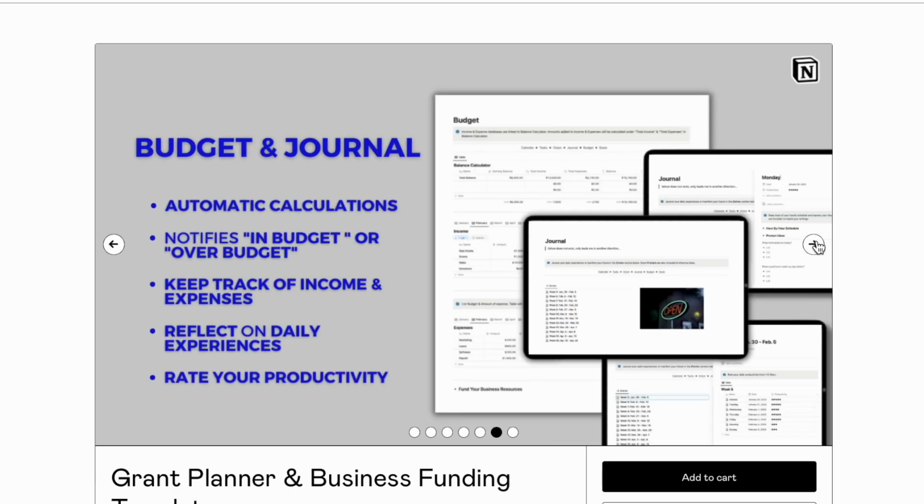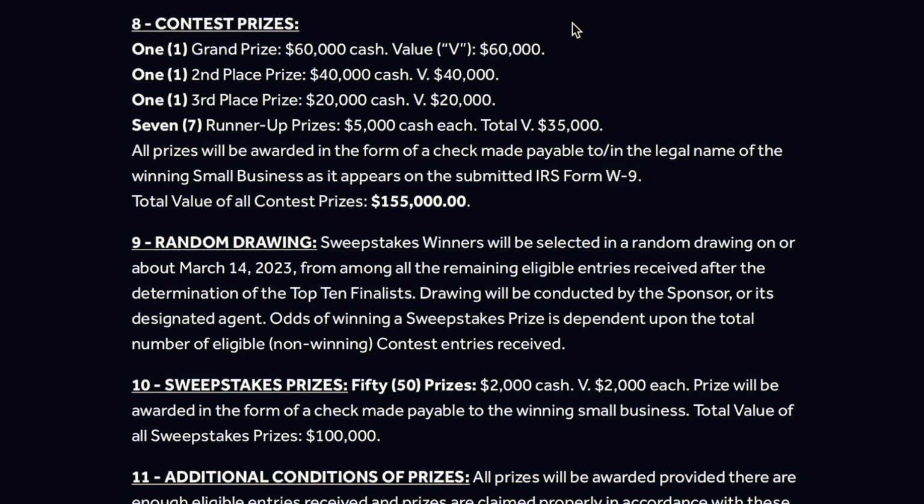In terms of the grant award breakdown, one winner will receive $60K, another winner will receive $40K, third prize will receive $20K, and 7 runner-ups will receive $5,000 each, for a total of $150,000. In terms of the sweepstakes, 50 winners will receive $2,000.